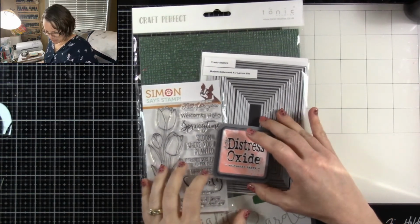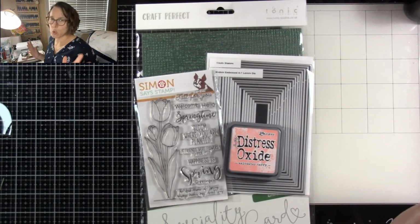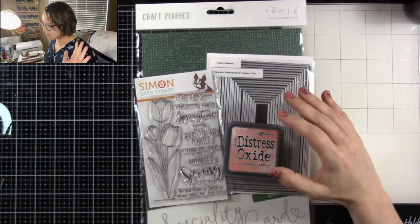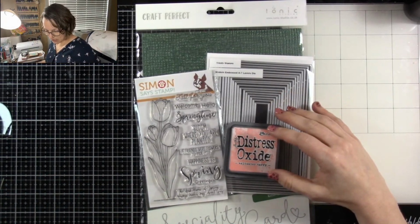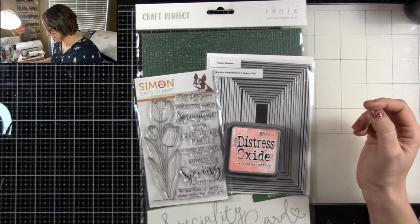Very talented people, Mary, absolutely. I know, Happy Mail is the best. Like I said, even if it's just a note, it doesn't even have to be a handmade card. Anything with somebody's handwriting on it always makes me happy, unless they're telling me I owe them money.